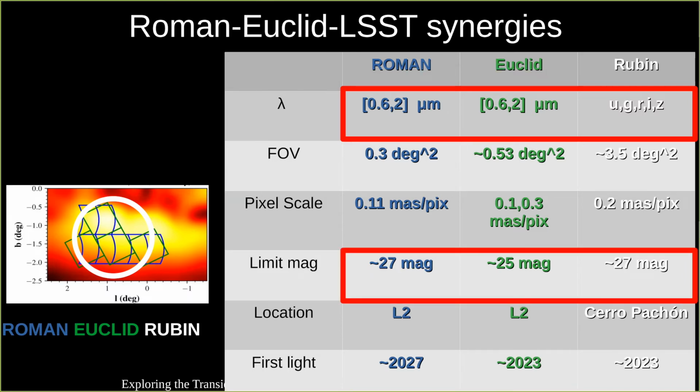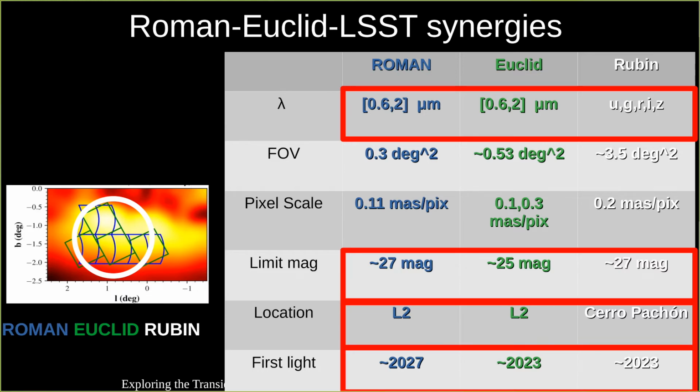Also, all of the missions have different limiting magnitudes. So again, this is complementary because one transient can be found in one survey, and the location can be used in another one to try to do forced photometry, for example, and that can give us important constraints at different times. Also, the location of these missions is different. Roman and Euclid will probably have similar orbits around the L2 Lissajous orbit, but Rubin will be on Earth. As I will show later, that can play a role. And also Euclid and Rubin first light will be much earlier than Roman. Again, that can provide us some information and time complementarity.